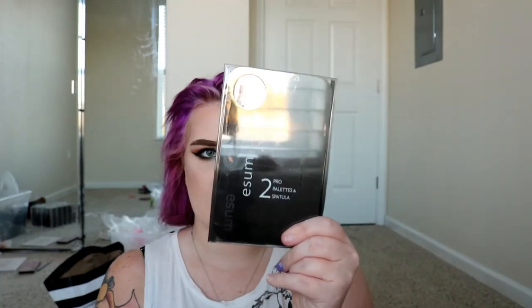A spatula and a palette. I like to be clean during gore, or special effects, because it can get quite messy. Very, very messy. So this is just to keep everything clean, sanitary for me, or if I'm doing it on another person. And it's just easier to mix on a palette. Sometimes it's good to mix on your hand because of the warmth, but sometimes it's just better if you use it on a palette.